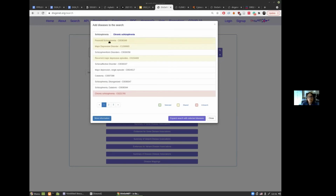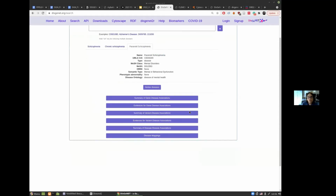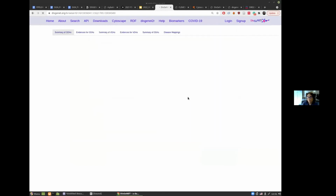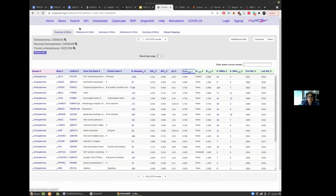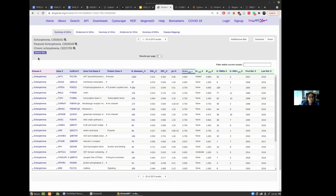Let's say that you also want to add paranoid schizophrenia, and then you hit search with selected diseases, and now you have the three diseases that you queried. After that, you can, for example, go straight to explore the information in DisGeNET, and it doesn't matter what you click here, you will always be able to browse the information for each of these tabs, like they are here, if you can see them. You notice over here the three diseases that you searched for, and the source, all. So here you have the preview of the results.